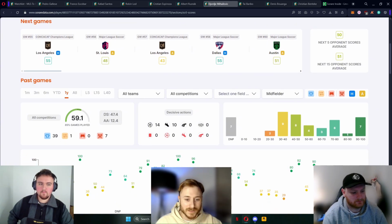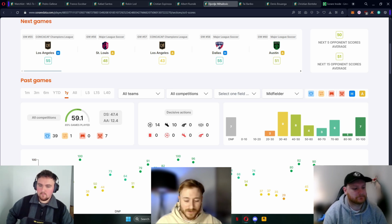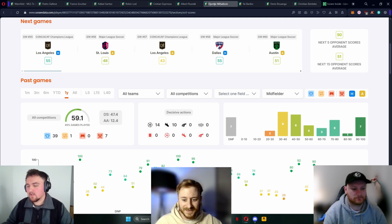Colorado aren't the best team. Let's just hope they have a better season. But yeah, Mihalovic is definitely one to watch. Like you said, Jonesy, 11 goals, 10 assists. He's on penalties as well. I mean, you can't really go too wrong with that. £2.50, love it. But that concludes the midfielders, lads.